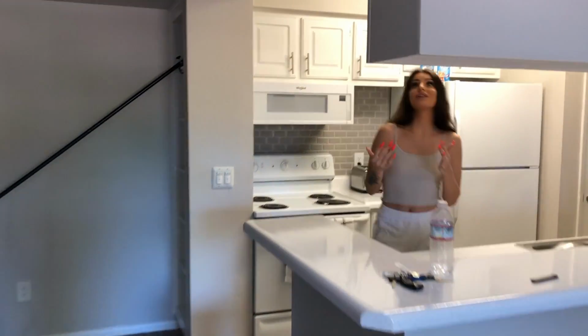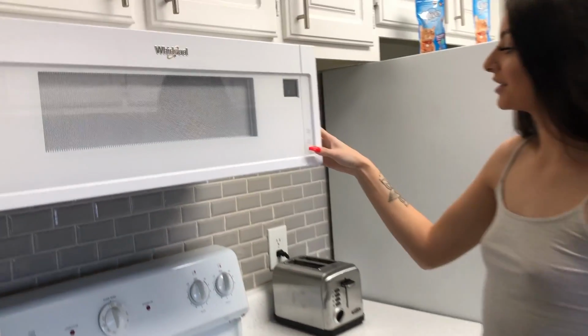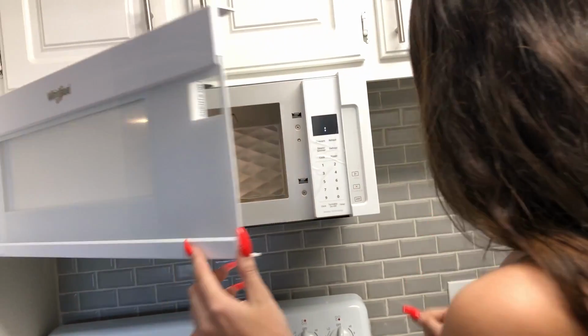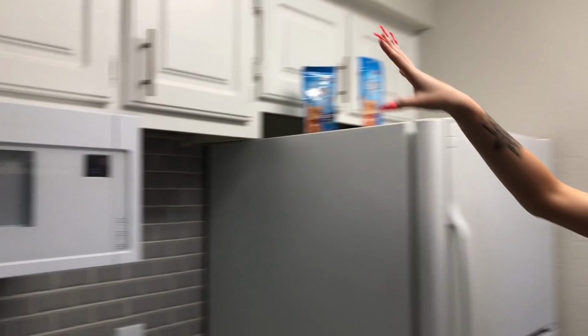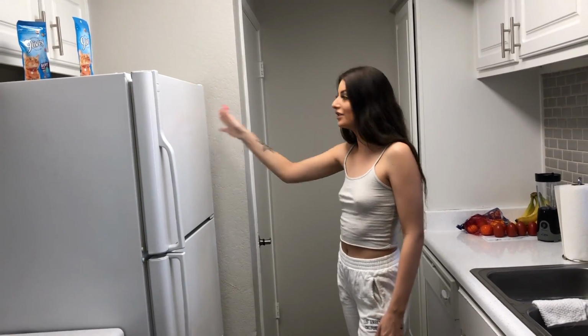And then, honestly, I love the kitchen. Show them the kitchen. So the kitchen has a lot of storage. The microwave is touchscreen. So watch. And then you have your little, put how much time you want and stuff. But yeah, this is really cool. There's so much storage. The only thing I kind of wish is that the fridge was bigger, but whatever, you know?